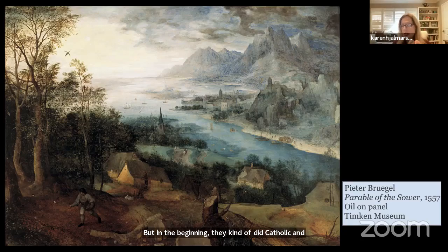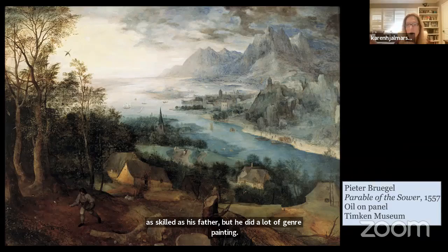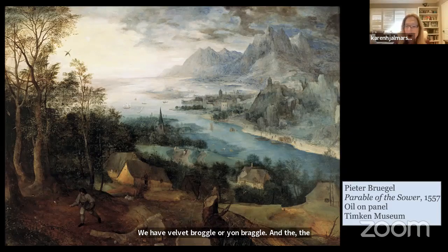Peter Bruegel came from a dynasty of great artists. His grandmother Anne was one of his teachers. He had famous children, Peter Bruegel the Younger, not as skilled as his father, but he did a lot of genre painting. We have Velvet Bruegel or Jan Bruegel, and then Jan Bruegel the Younger, and they were great still life painters. So Peter Bruegel was a very influential artist, one of the greatest Northern Renaissance painters. This masterpiece is in the Timken. It's one of my favorites, and it's called The Parable of the Sower from 1557. So we are talking about 17th century Dutch painting, but I have to do a little prelude and show you sort of the evolution.